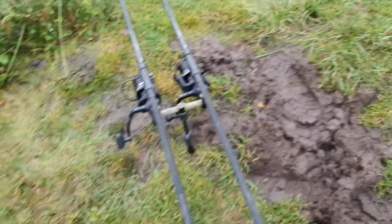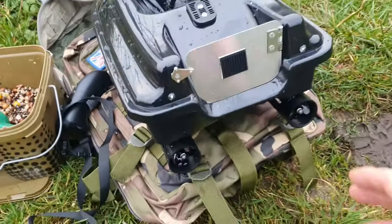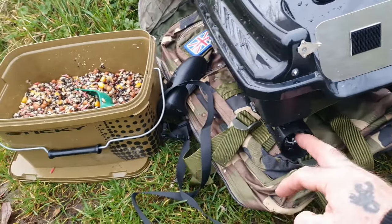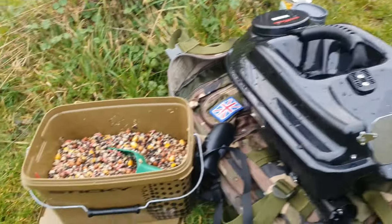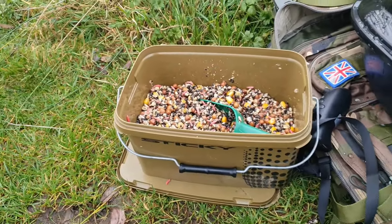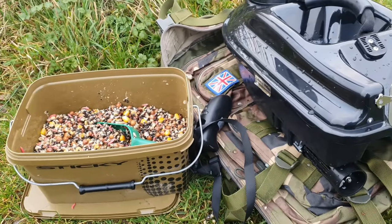As I say, I'm new to it all. And it got caught under the rear propeller there, so I'm obviously doing something wrong. I learn from my mistakes, don't you guys? So I'll try again on the next cast, okay?